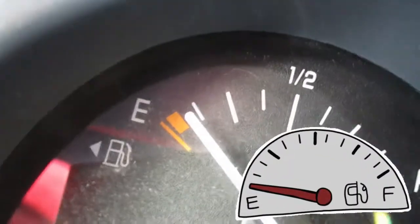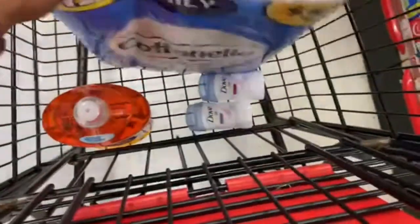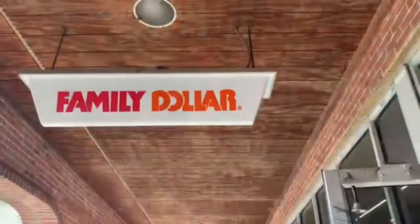First, let's go get some gas. It's $5 off $25 or more.